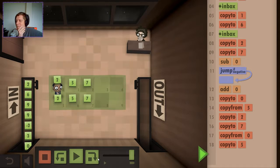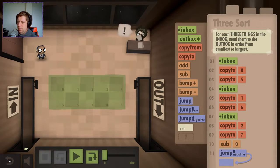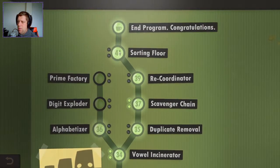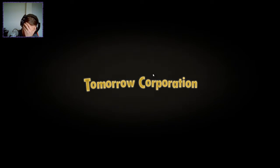I feel like I'm just being... So hold on, when I went did the... When we did sorting floor, we had 0 for a start, didn't we? What did I go all the way back for?